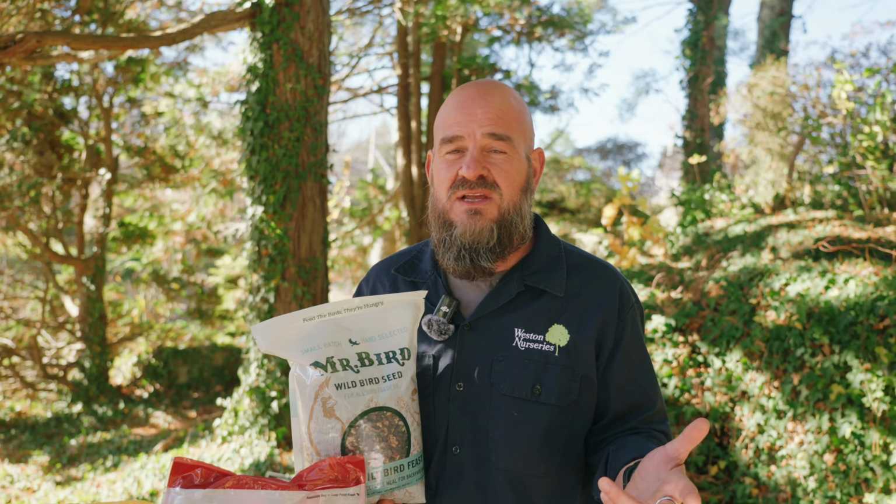They'll pick out all the raisins. They'll pick out all their favorite things just like we do, just like little kids do. Keep in mind, when you're choosing a mixed seed, you want a professionally made, specialist made mixed seed. That way you won't have all that waste. What's the point of buying this big giant bag if most of it's just going to wind up on the ground or get left behind in the feeder?